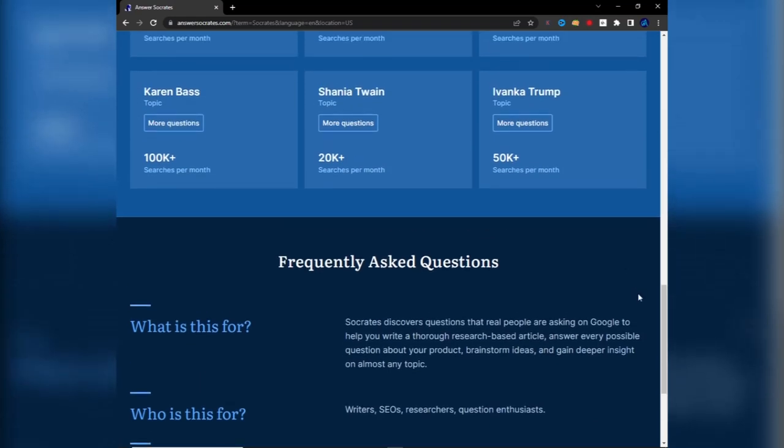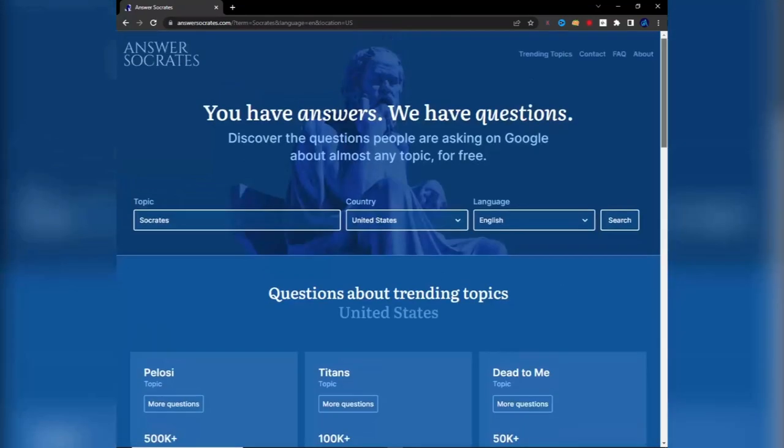Answer Socrates will then generate a list of related keywords and questions that people are searching for. You can use these keywords and questions to optimize your content for search engines and to make sure that your content is answering the questions that your audience is asking.